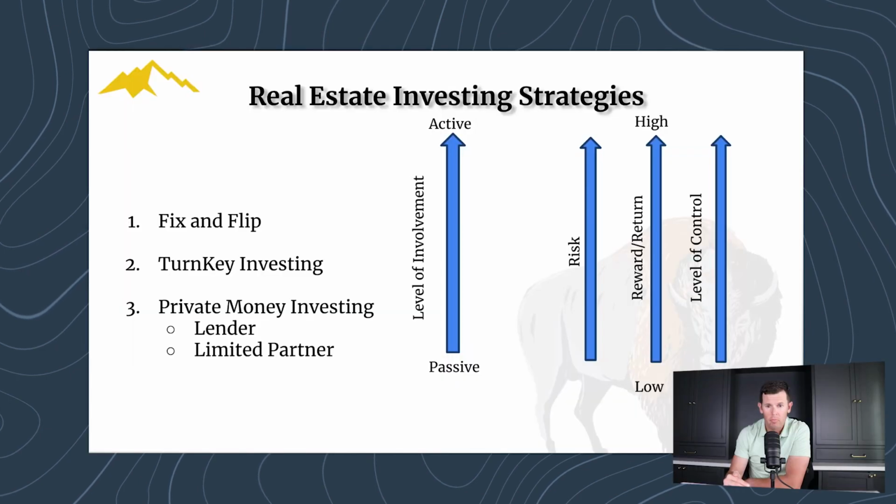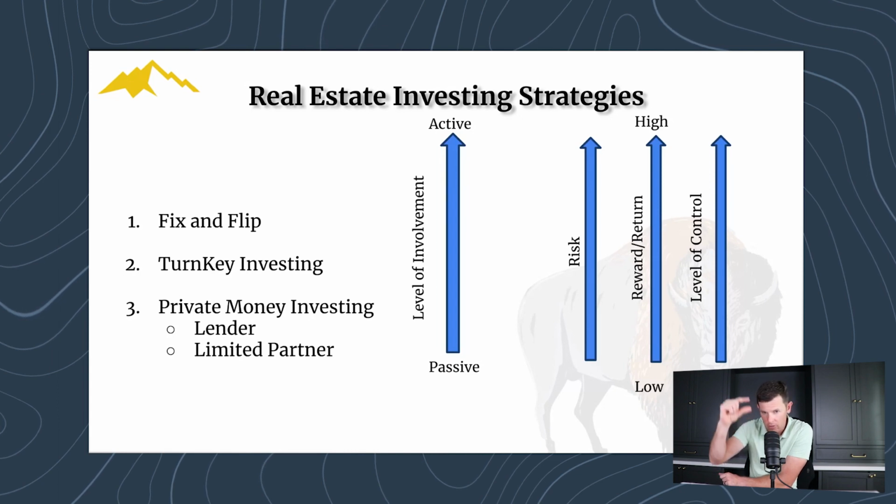And then as we work all the way down, we have private money lending, where you don't have to have any level of involvement as far as the operations. I mean, you can, if you want to, but that's meant to be very passive, right? Then the next piece is risk. So how does this fall on risk tolerance? So fixing and flipping, again, you're way at the top.